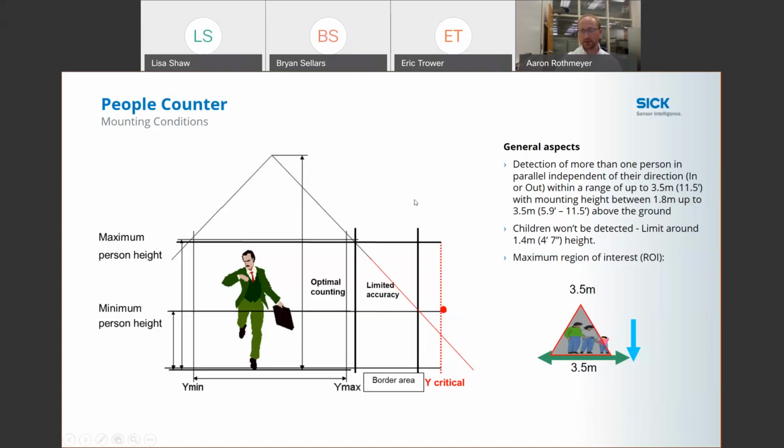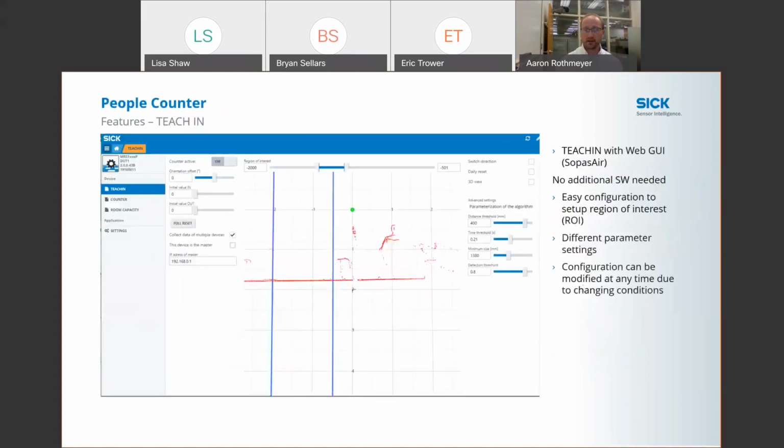So with that in mind, as long as we're mounting between 6 and 12 feet above the ground, we've got greater than 98% detection rate of anything that travels underneath it. And with that power, you might think there's a lot of configuration that goes into it, but really there's not. I'll show you exactly what that looks like.